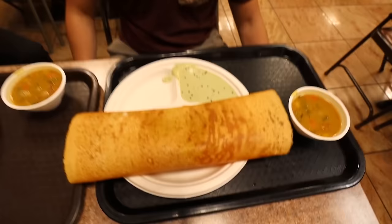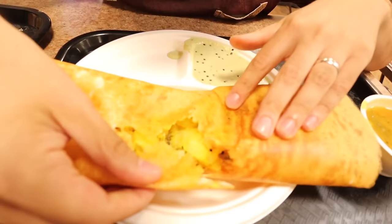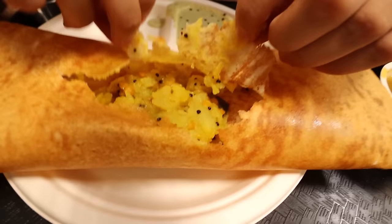We've got the masala dosa, so we're gonna open it up and show you what's inside. Okay, so main ingredient, potatoes. We've also got onion, we've got mustard seeds. It's pretty basic. Again, very healthy, vegetarian. $4.50, not gonna break the bank.